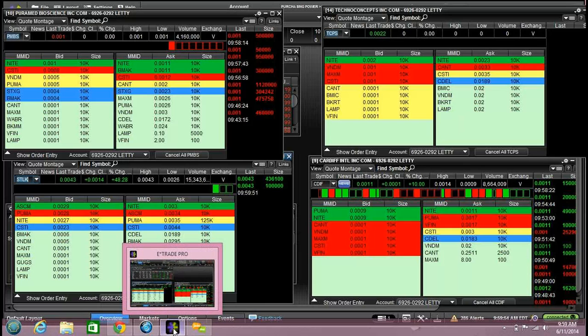Okay, so STLK. A pullback to 0.0037 could be a re-entry. And what did we do? 26. So I was 4 off, and the stock's 43 right now.